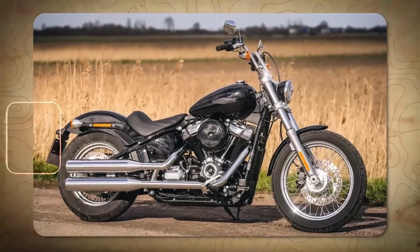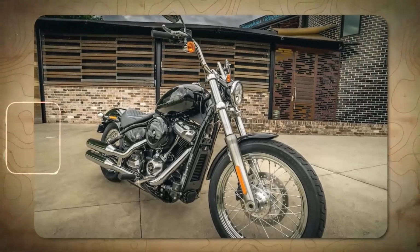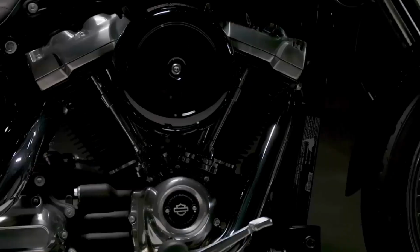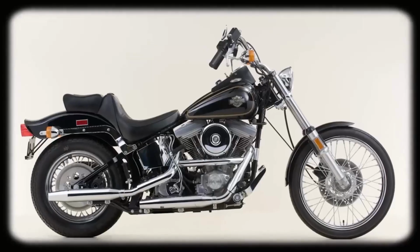The concept was simple: give riders a minimalist experience where it is just you, the open road, and the roar of a V-twin engine. The Softail Standard ditches elaborate fairings, electronics, and flashy styling in favor of an authentic motorcycle experience. Full throttle attitude with zero distractions.